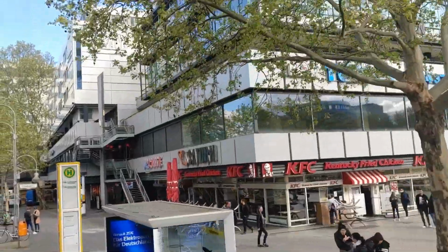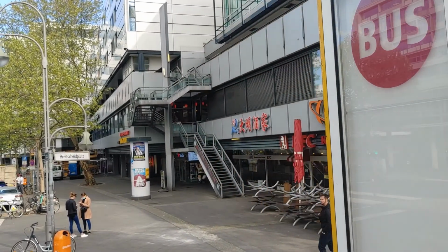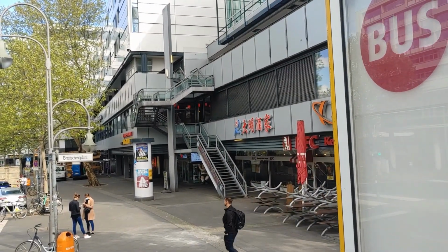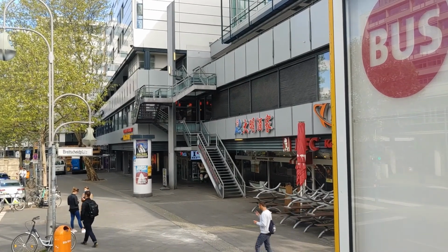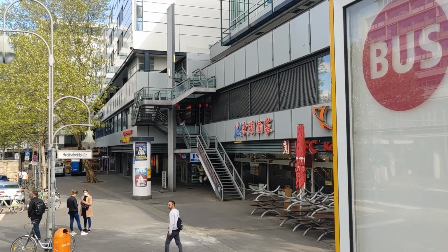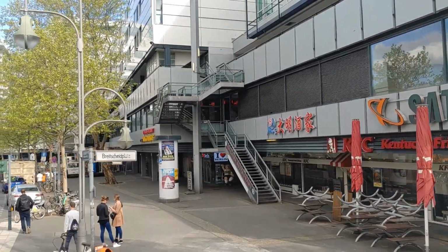This is the Europa Center. That's Berlin's oldest shopping center, the first American-style shopping center in the city. By now, Berlin has about 65, 70 shopping malls, so actually way too many. But this was the first one.